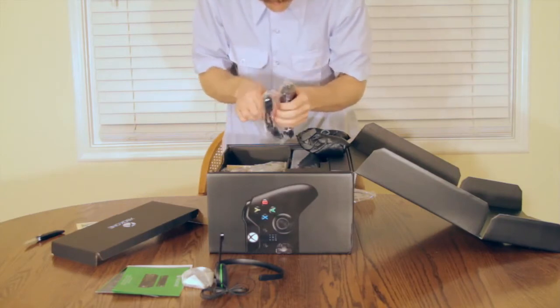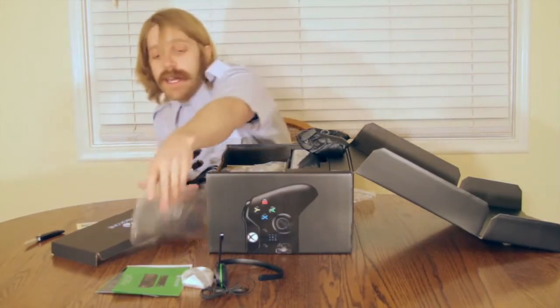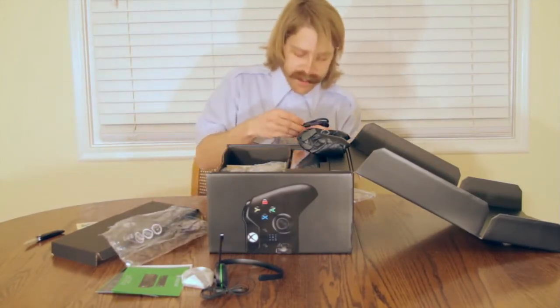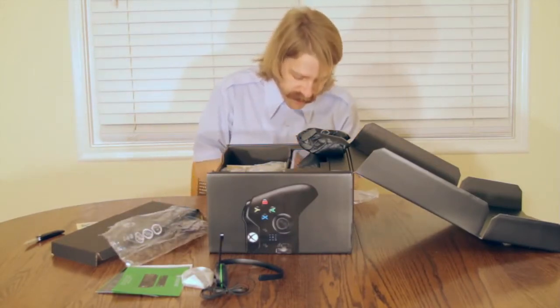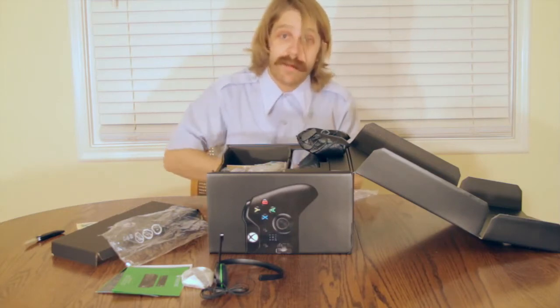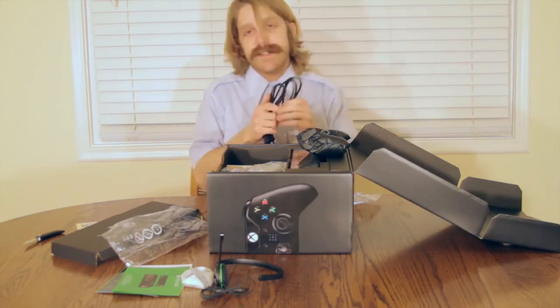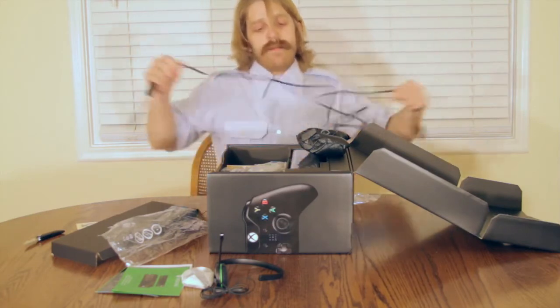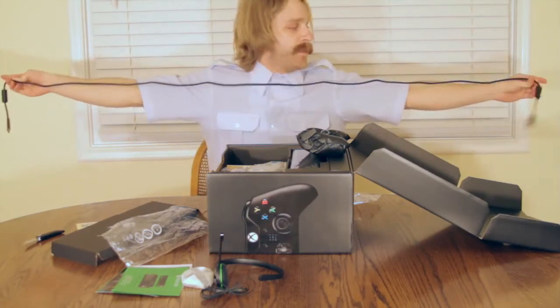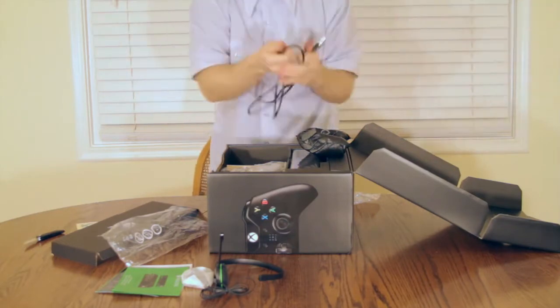Alright, we got our HDMI cable right here. From what I know, it's 4K capable. So if you have a nice TV, if you're willing to shell out $27,000 or however much they cost right now, then you can use this cable. For that, or for your nice TVs, I have a tube TV. Alright, and this cable is about 6 feet long, so standard.